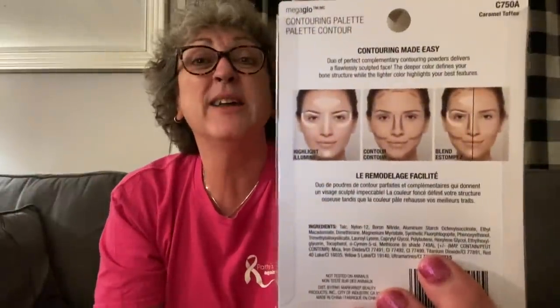Isn't that awesome? So if you're not familiar with using this kind of stuff, you read the back and you figure out how to use it. Because I basically wear under eye cover, eyeliner, blush, and then powder. I don't do the whole foundation thing. I don't know, I just don't. But you never know.